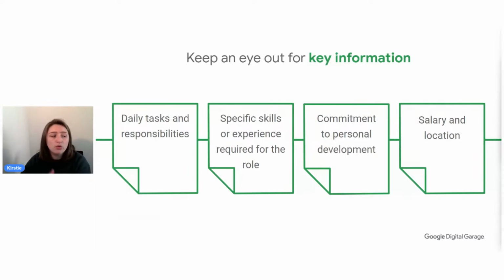It's worth noting that all of this key information may not appear straight away. You might have to check the job advert for salary expectations. You can go on sites like Glassdoor, and I'm sure Glenn can grab the Glassdoor website for you, where you can look at reviews or information about the company that you're applying for. But make sure you do that research.